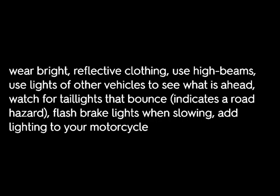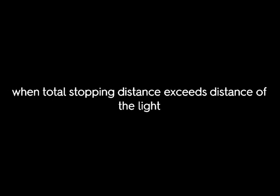List a few tips for riding at night or in limited visibility conditions. Wear bright, reflective clothing, use high beams, use lights of other vehicles to see what is ahead, watch for tail lights that bounce, flash brake lights when slowing, add lighting to your motorcycle. What does it mean to override the headlight? When total stopping distance exceeds distance of the light.